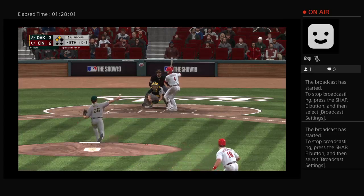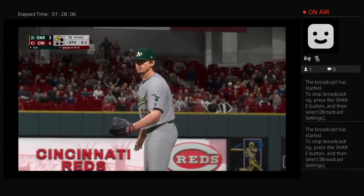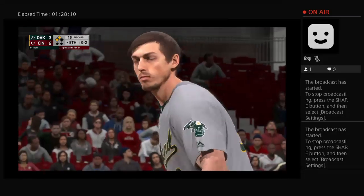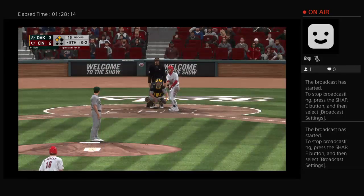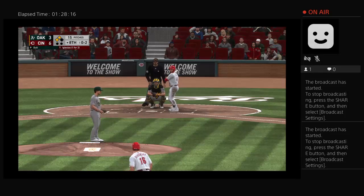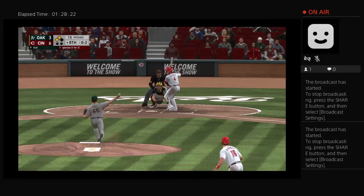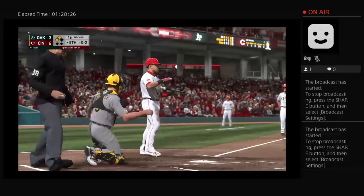On its way, the 0-1 pitch. And he jumps at a changeup, a swing and a miss. The offensive approach here is simple. You know the pitcher's going for the K, so set your sights middle of the plate. And then don't worry about the infielders. They're so close, hard contact is a guaranteed RBI. Protecting on 0-2, so we'll do it again.